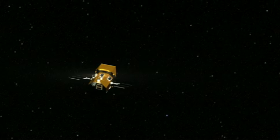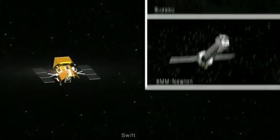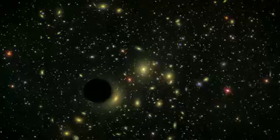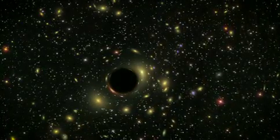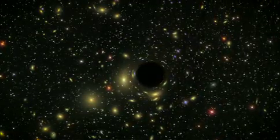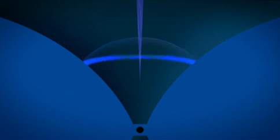Swift monitored the outburst's progress and was joined by the European Space Agency's XMM Newton Observatory and the Japanese Suzaku satellite. Recently, astronomers introduced a new analysis technique that for the first time allows them to peer deep into the gravitational well of a normally quiescent black hole. Called X-ray reverberation mapping, the method charts the region close to the black hole using light echoes from X-ray flashes, similar to the way sonar uses sound to map the ocean floor.